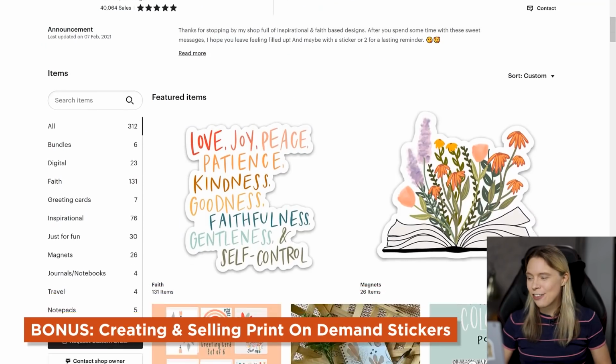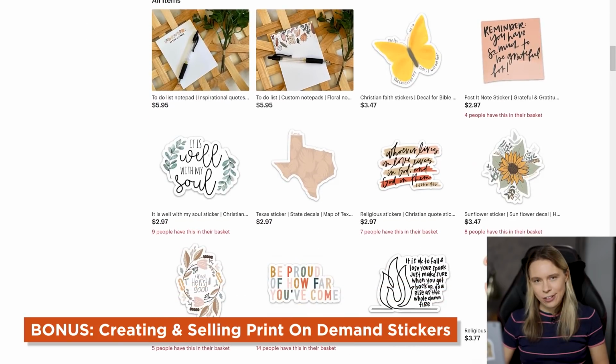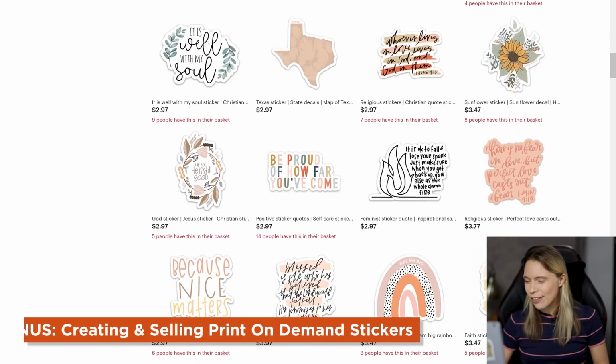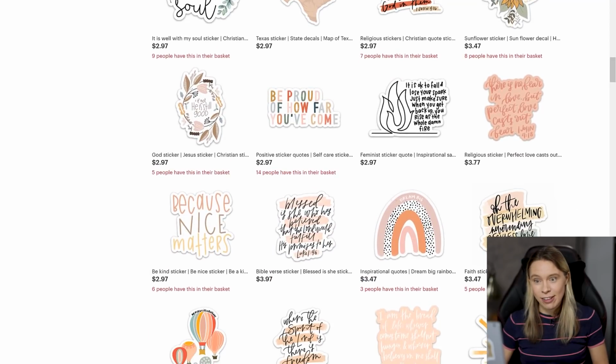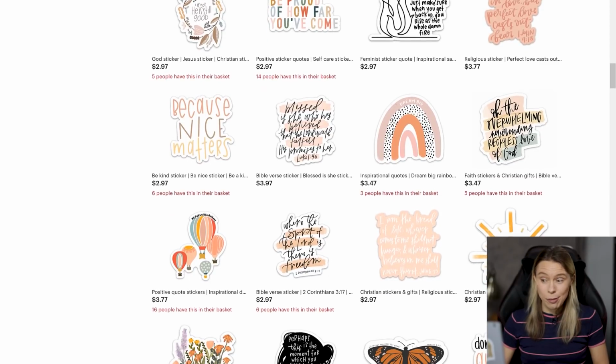Which is why, as an extra bonus idea on how you can make passive money online, once you've designed your digital sticker designs, why don't you sell them as actual stickers? This store here is just one example of a successful Etsy sticker store making thousands of dollars every month from stickers.